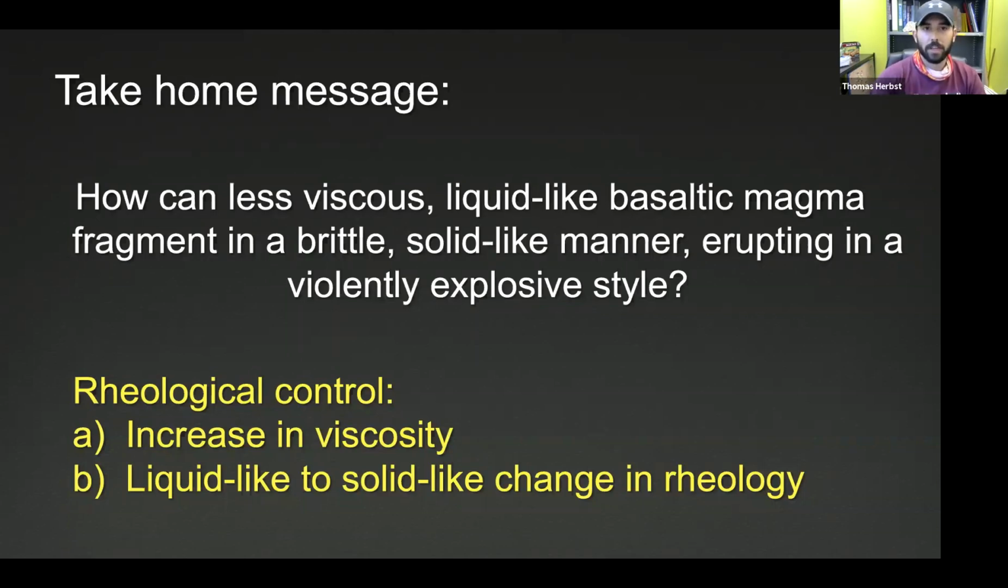Either that or you increase the crystallinity to such an extent that you now delay the permeable outgassing. So the main question is, do you think we need to ascend even quicker in order for a basalt to explode versus more silicic melts? Right. That's a great question, actually.